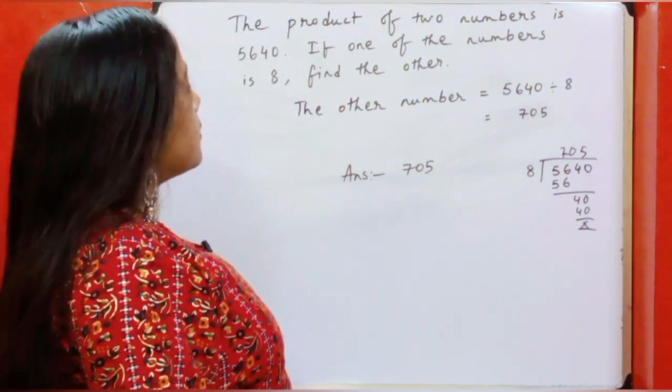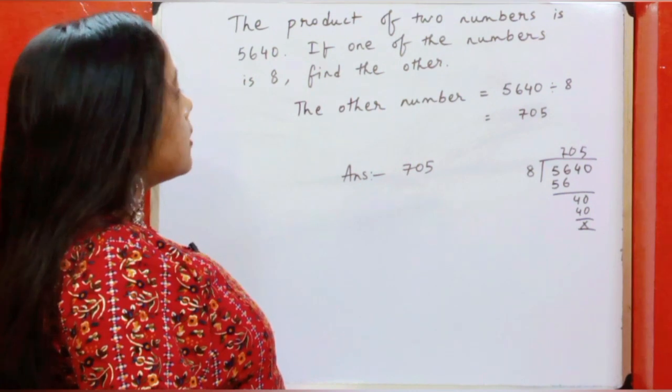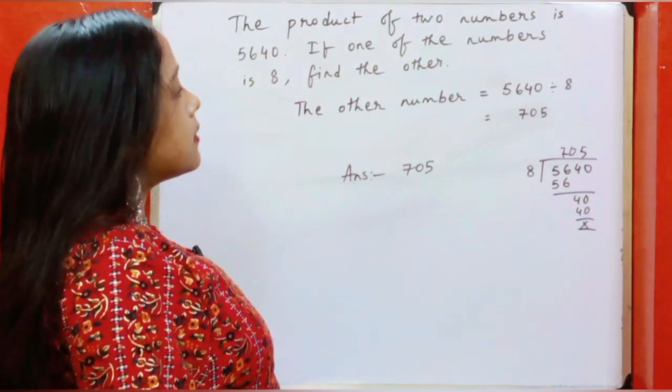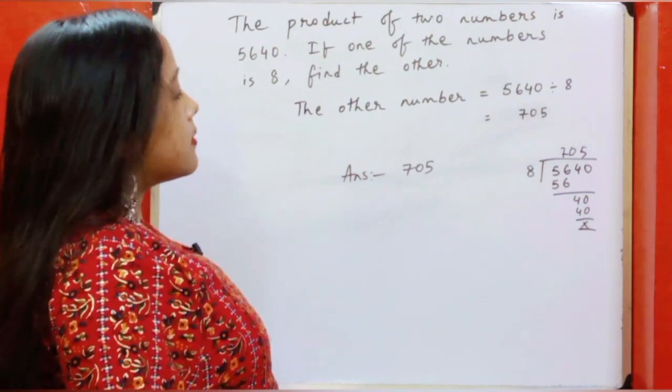705. The product of two numbers is 5640. If one of the numbers is 8, find the other. The other number is equal to 5640 divided by 8, which is equal to 705. So answer 705.